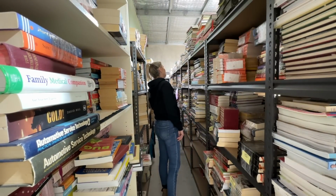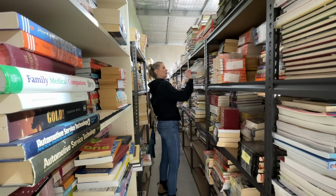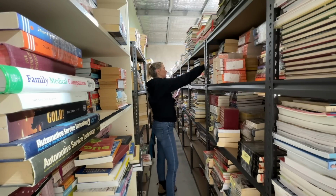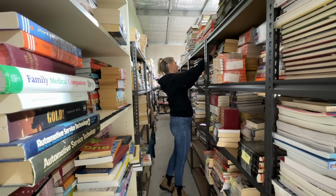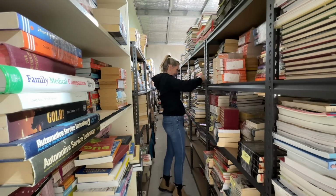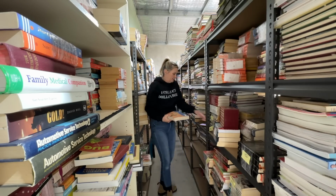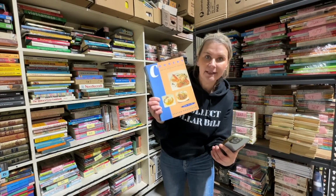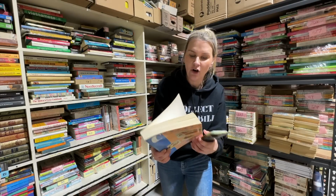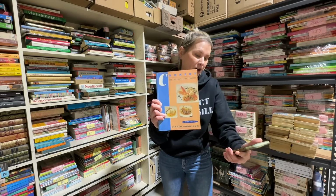O2 Cookery. Another cookery. Cookery for the hospitality industry. This one has been listed since March. It's only sold for $19.99. It is a textbook, third edition. There are some names and stuff in it. But yeah, $19.99.